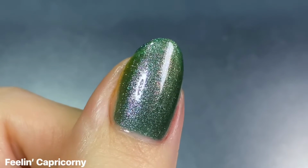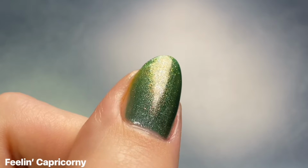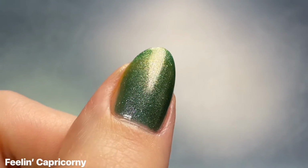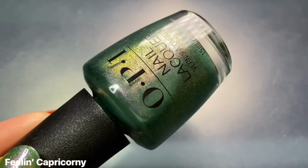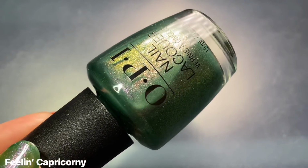While I'm still not sold on the color, I do appreciate the more fun finish attached to this, because I think Capricorns usually get the bad rep of being boring or predictable or something. So anyway, here it is with the adjusted lighting, so you can see that gold shimmer. Honestly, I think I would like the color a lot more if you saw the gold head on.